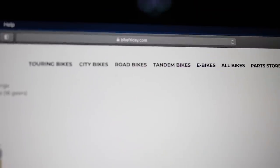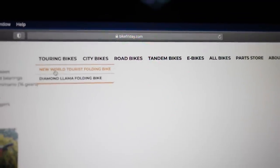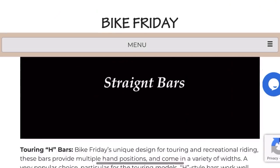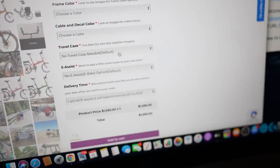Basically, you get online, you look at the bicycles, they offer a few different models, you pick the model you want, there's a bunch of drop-down menus, you can pick the frame, the different types of handlebars, all the things that you want to put on that bicycle, and you order it specifically off of the website.